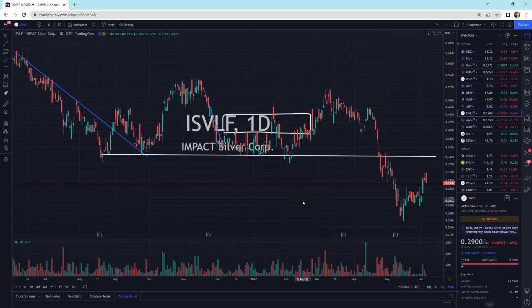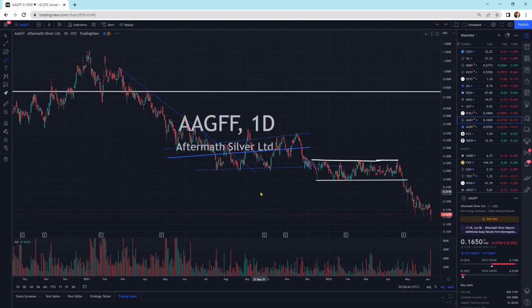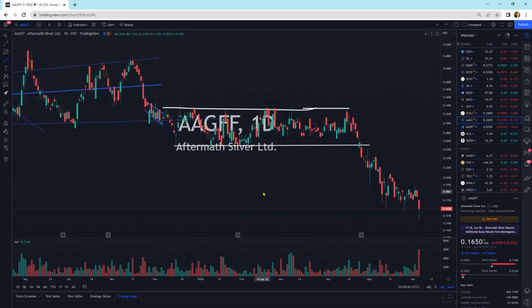Impact Silver, moving sideways. Aftermath Silver, getting a little bit of a sell-off, but it is a hammer candlestick with that big wick at the bottom. This is getting interesting down here for me, for some of these companies. I'm going to keep adding in a little bit here and there, I think, on some of them.